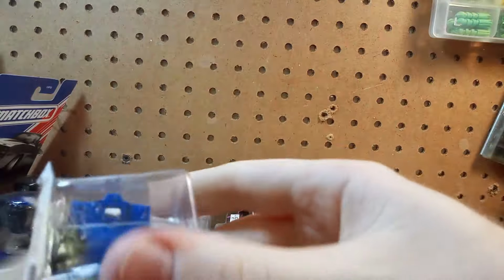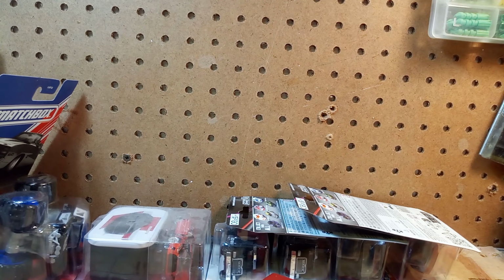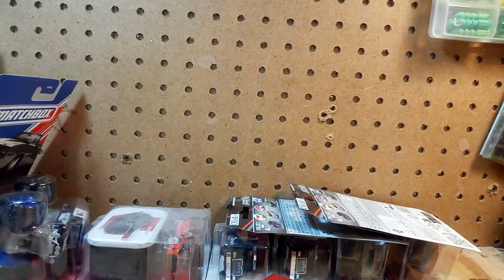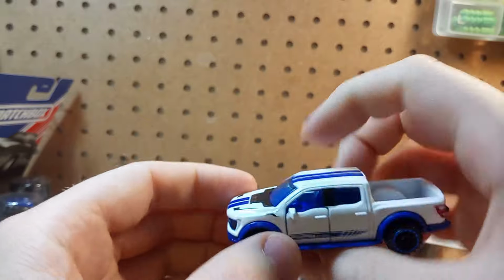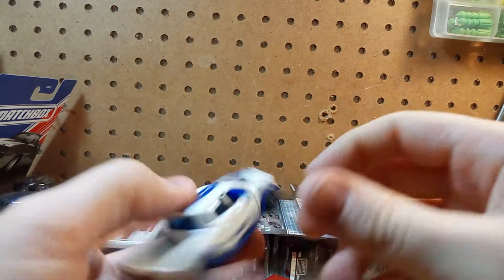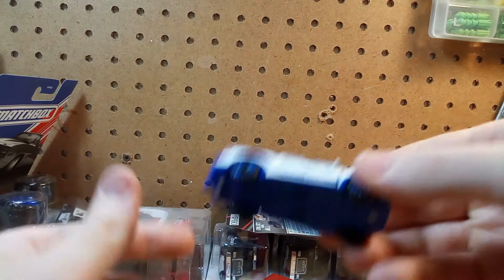This is another Raptor, different color. This one's from the limited edition series. So let's take a quick look at the artwork and the paint. My garbage can seems to be full, so that's going to be a problem for next time. It's the same truck as this one. Nothing different between the two castings, just the paint job. This one's a little bit fancier, but I like this one better actually. But it's not too bad.